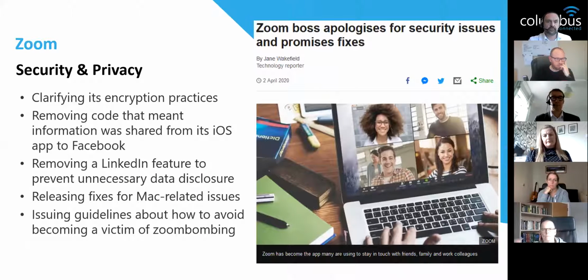So just to give you an overview of what they're actually doing, they're clarifying their encryption practices. They're removing code that meant information was shared with iOS app to Facebook. They're also removing a LinkedIn feature to prevent unnecessary data disclosure. And they've already released fixes for some Mac-related issues. And they've also issued guidelines about how to avoid becoming a victim of Zoom bombing, which I'll mention in a moment or two.